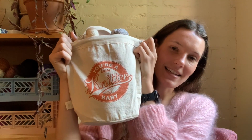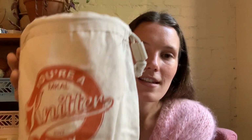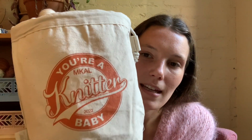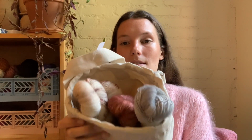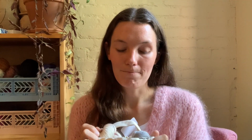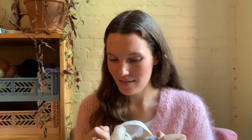My first acquisition that I'll show you is a kit for the MKAL by Stephen West. So I ordered this from Stephen and Penelope. Comes with a cute little project bag and all my yarns inside. Oops. As if I don't have enough WIPs and things in my queue already, I'm just going to add the MKAL on top of it and roll with it.